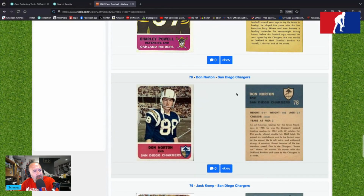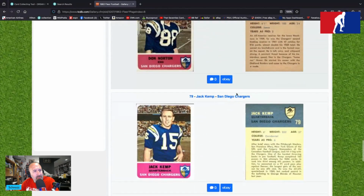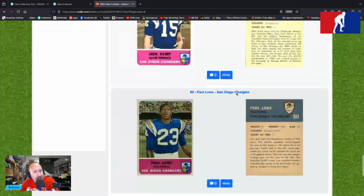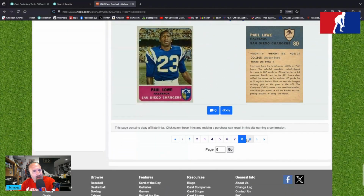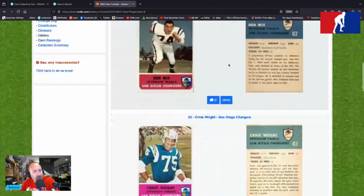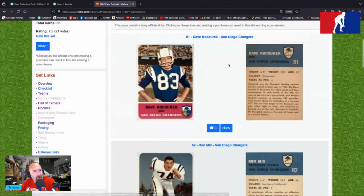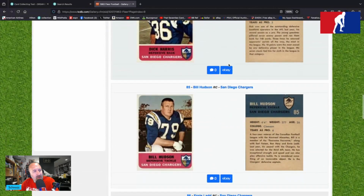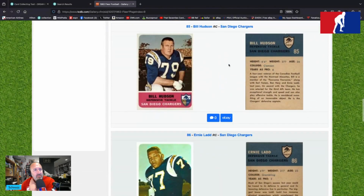San Diego Chargers. Not sure where these pictures are taken, but they are definitely taken inside of a stadium of unknown location, and look like they're prepared to play a football game instead of just monkeying around in a clouded field. Let's talk about Bill Hudson. Boy, he looks pretty dangerous there.